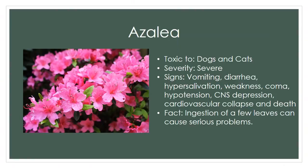We're starting off with azaleas. These are a plant that a lot of people have right in their front yards. They might not even know that that's what they have, but they can be an extremely toxic plant to cats and dogs. Even just eating a few of the leaves can cause some serious problems. As you can see here, the signs that you're looking for are pretty intense, and it can lead to some pretty severe things pretty quickly.